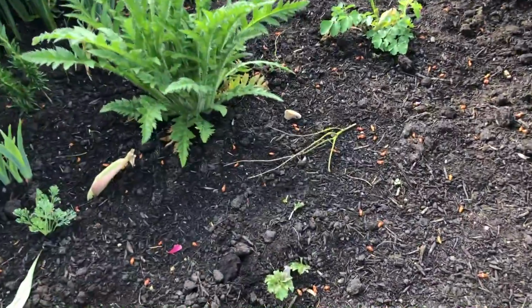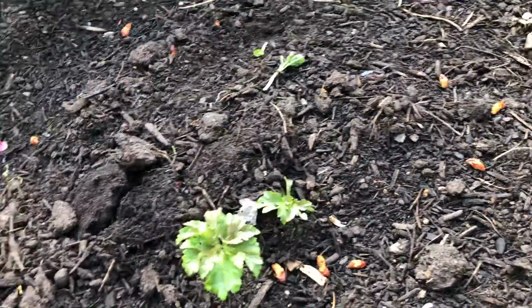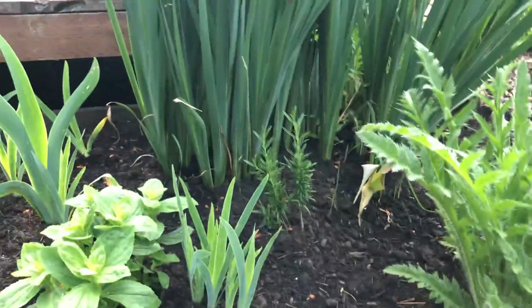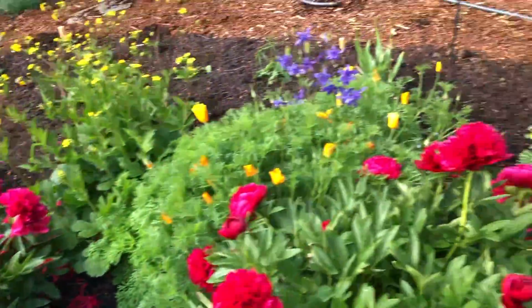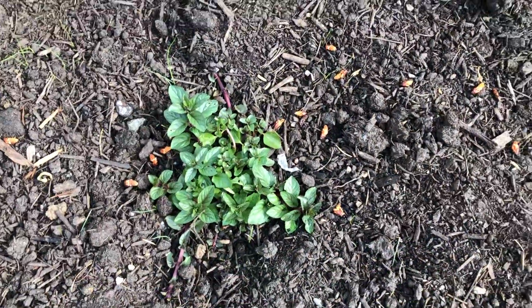Here's lots of things still popping out of the ground. I knew that there was a perennial here, but I don't know what it is, and it's just sticking its leaves up, so it's way behind everything else. I also planted a rosemary, which actually does quite well here in Oregon in well-drained soils, and this is very well-drained soil. Peppermint, I hope it's invasive because I love peppermint, and some native here.